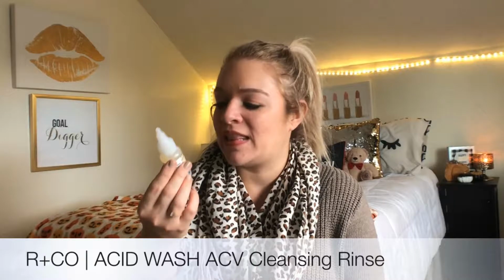The last thing inside our Birchbox this month is from R&Co. This is the Acid Wash ACV Cleansing Rinse, and this is actually why I signed up for the curated box. So let me explain. This is going to be a pre-shampoo treatment, so it's going to help get rid of all of that product buildup, all those days and weeks and months of dry shampoo that I use. And this is not just quite an exfoliating treatment, but it's going to help, I guess, rinse everything out.